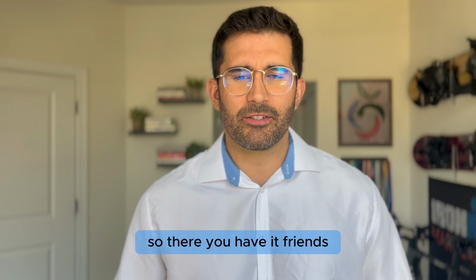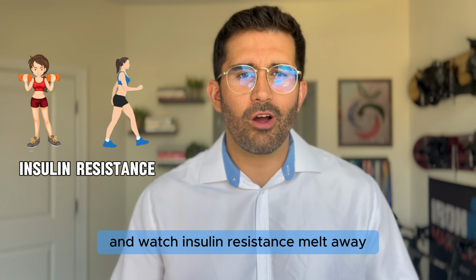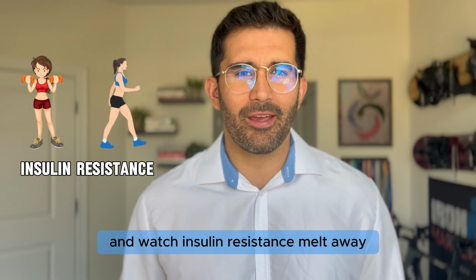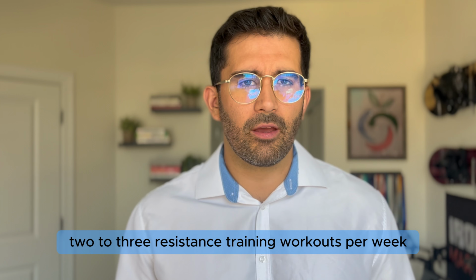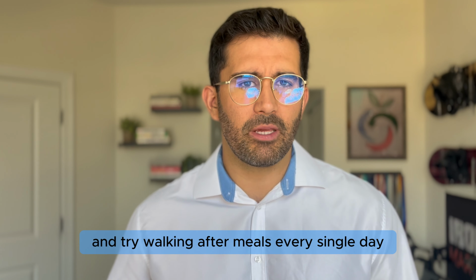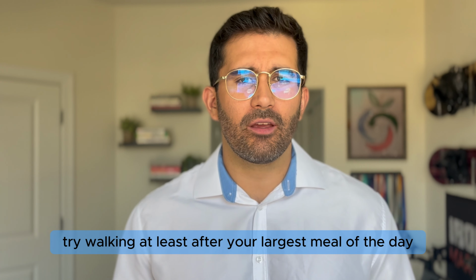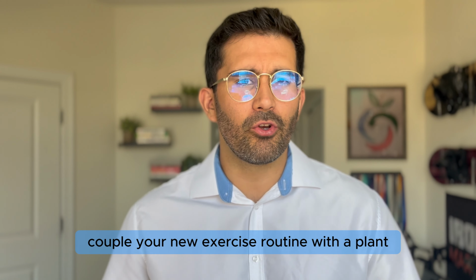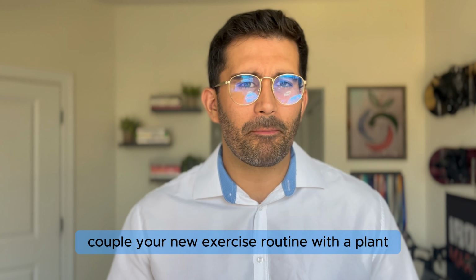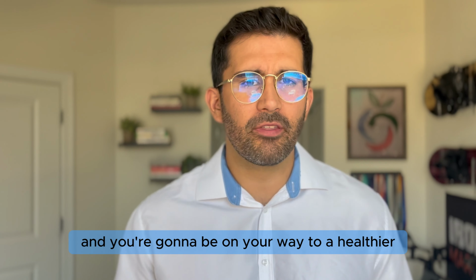So there you have it, friends. Lift weights and walk after meals and watch insulin resistance melt away. Aim to fit 2 to 3 resistance training workouts per week and try walking after meals every single day. If you cannot walk after every single meal, try walking at least after your largest meal of the day. Couple your new exercise routine with a plant-predominant diet, and you're going to be on your way to a healthier, happier you.